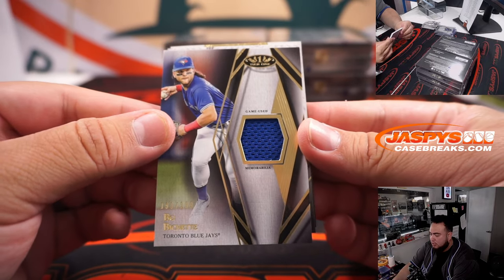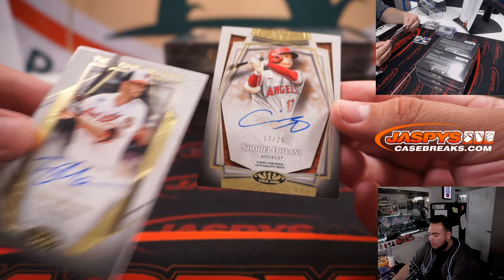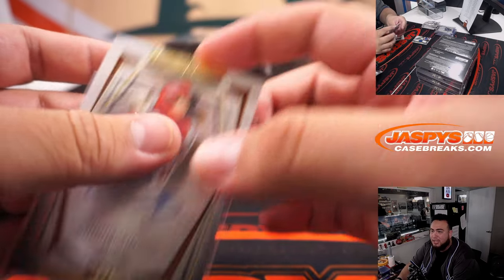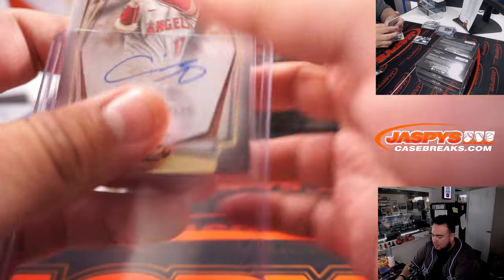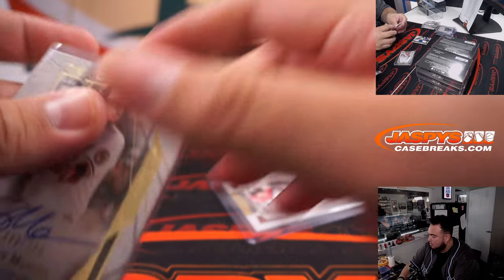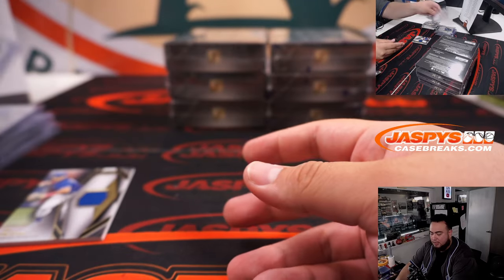We got Bo Bichette to $2.99. We got Trey Mancini to $2.99. And wow, look at a Shohei Ohtani jersey number 17 out of 25. Let's go. Martin with the Angels. That's a little eBay 101 right there. Very nice Showtime right there.